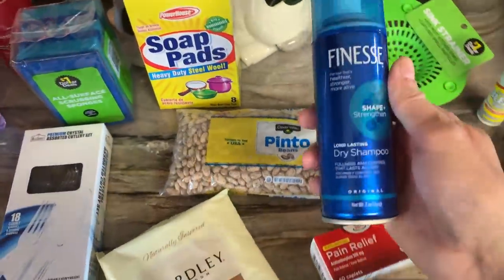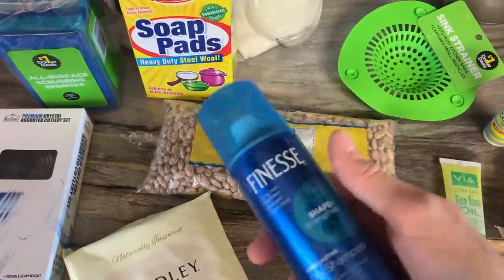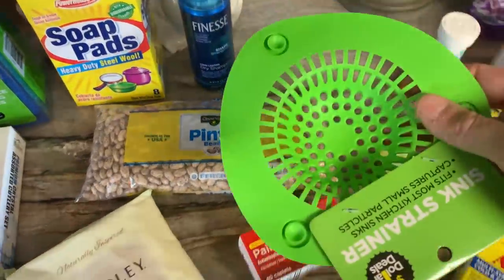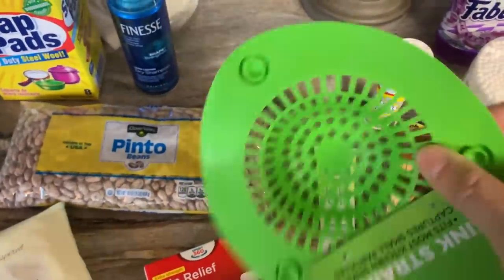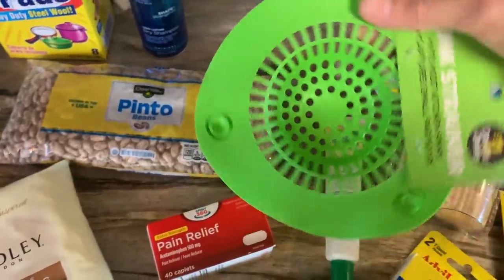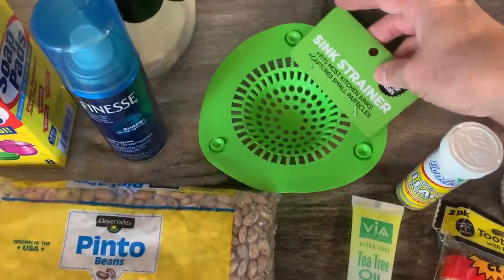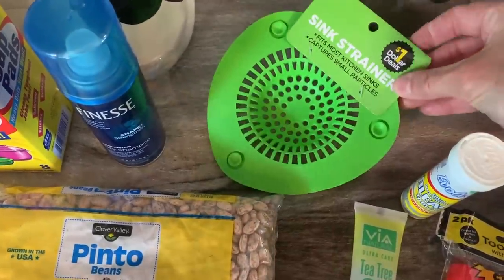Now, we already talked about this. This is the dry shampoo. You may not be washing your hair every day. If you're outside working a lot and very busy, you may not wash your hair every day anyway. Something nice to have. If you have a septic system like me, you have to be very particular about different things, right? You don't want everything going down the drain. I don't even have a disposal. So this right here is just another little catchment, a little sink strainer. I thought having one for a buck was easy to put back in the cabinet. So if something happens to the ones that I have, I've got a backup.